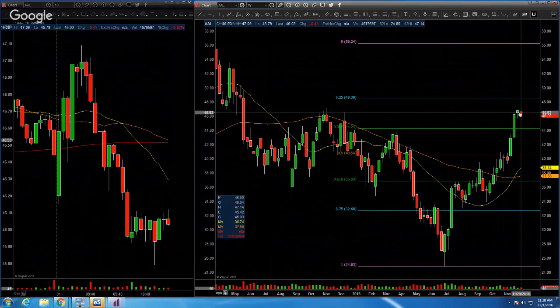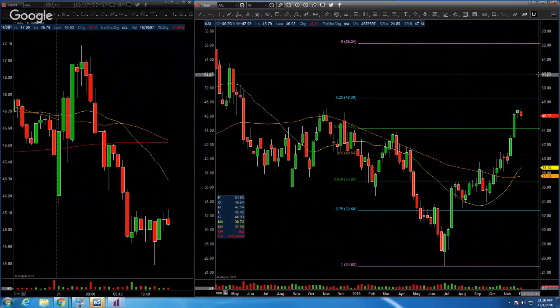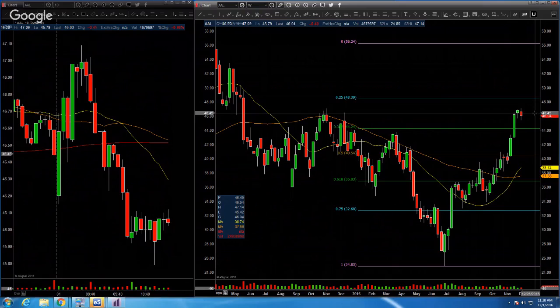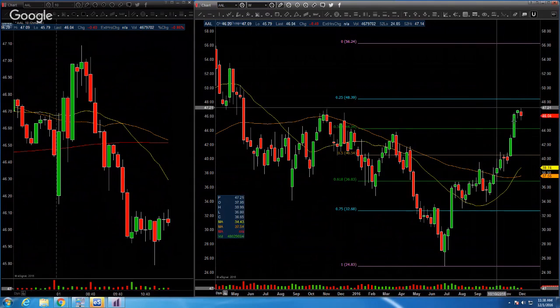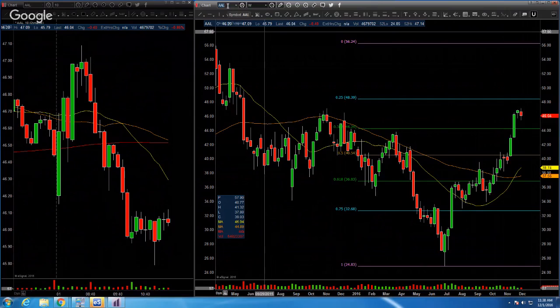Let's see if we can wait for a pattern. If we get some more consolidation, it could possibly move up one more time, like the Goldman Sachs or the Nvidias. Maybe these all pop. So let's just try to be patient and careful with these, just to see if we get a little bit higher prices.